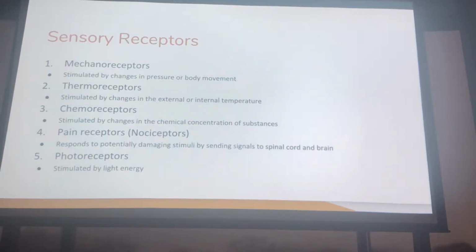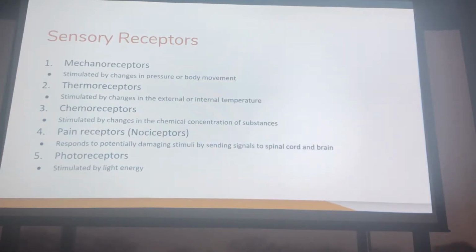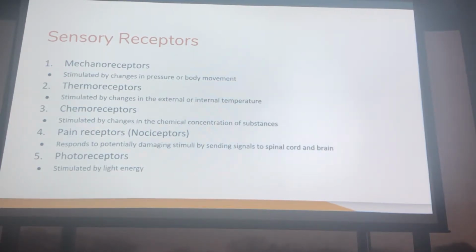So before we specifically start talking about our vision and what makes up the eye and how it all works, we wanted to address the sensory receptors that are in our body. There are 5. The first is a mechanoreceptor. It is stimulated by changes in pressure or body movement. So these lie in the skin as well as in the inner ear duct, and they can detect any type of body movement based off of your pressure. Then there's thermoreceptors, which are stimulated by changes in the external or internal temperature, and these also lie in the skin as well as internal organs.